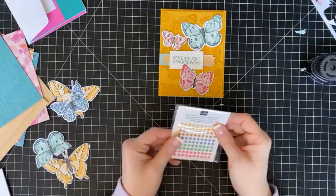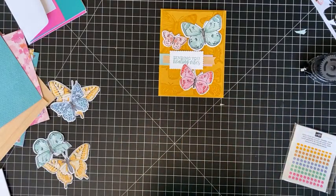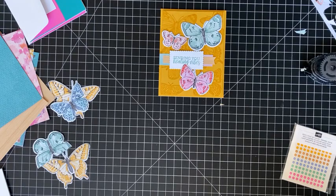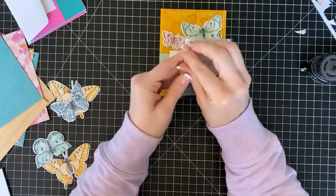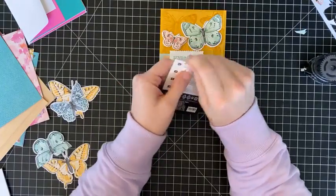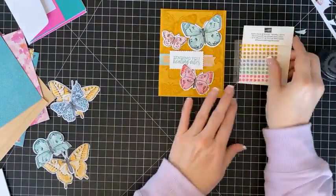Okay, so then the next thing that you can do, I think I already have a package of these opened. So let's grab them if I do. I'm really bad about opening multiple packs of embellishments. I'll have like 4 of these open and like 1 or 2 used because I just grab a new one and open it. I'm trying to be better about that.